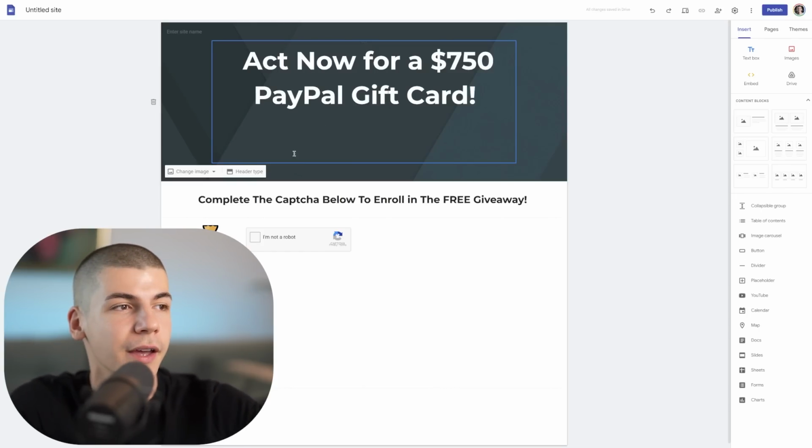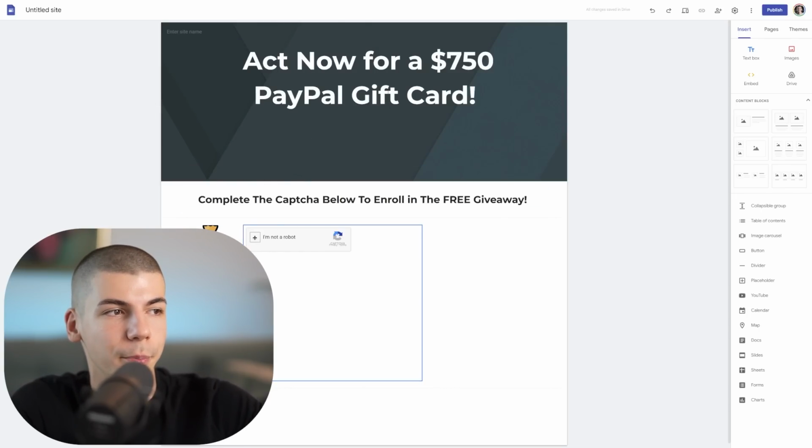And then as you can see, they can complete this captcha. When they complete a captcha, you're gonna get paid by OG Ads, and then they're gonna be redirected to that affiliate page where they can enter their email address for a chance to win a gift card, and you're gonna get paid an additional $2 from that.